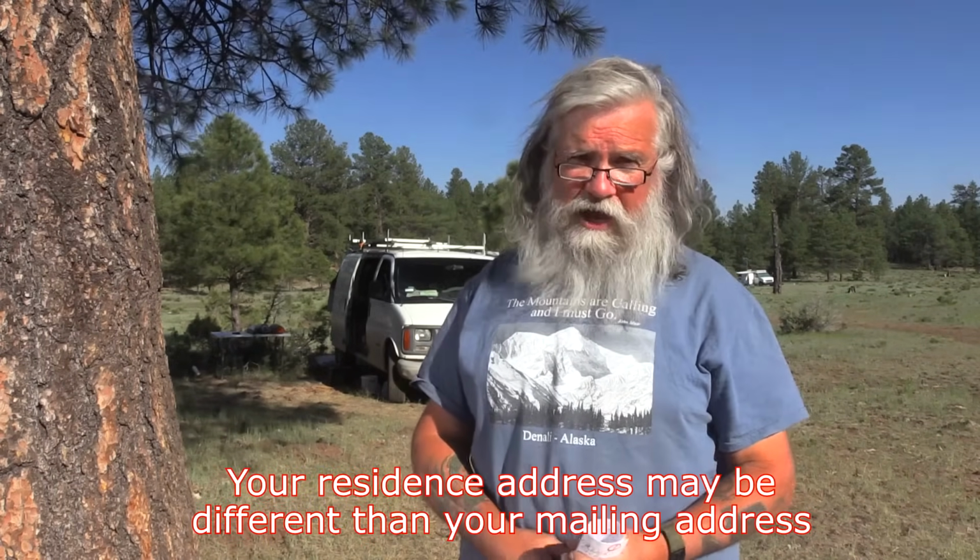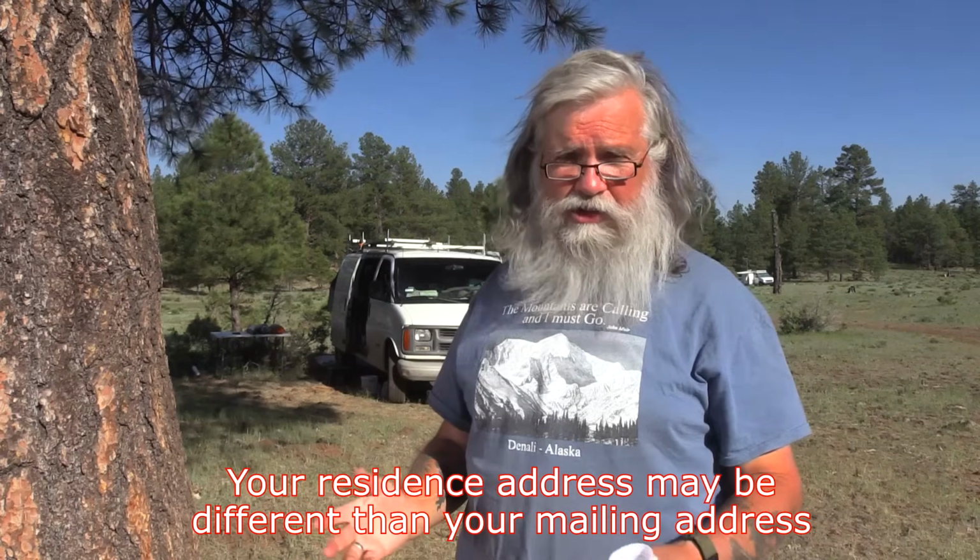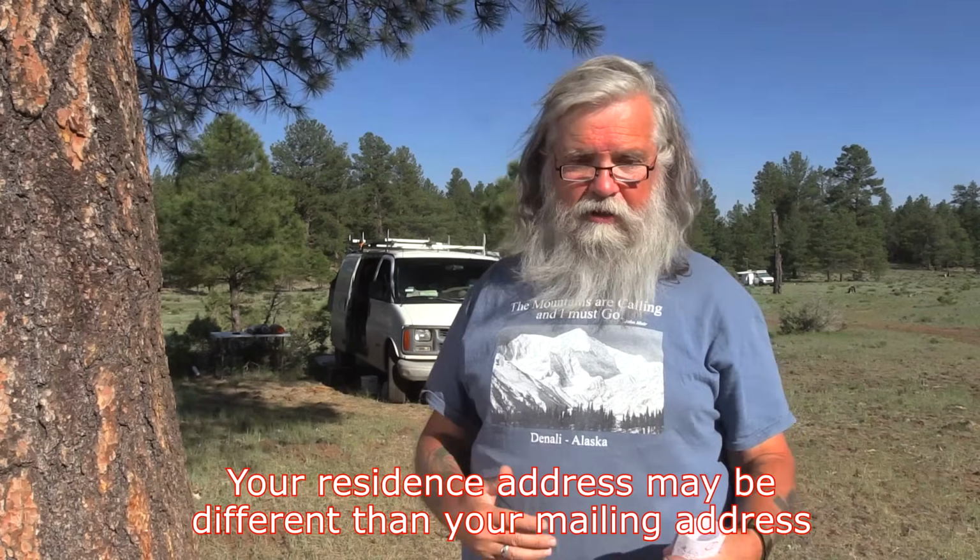An example is there are towns in this country where there is no mail delivery. Everyone in town has to get a P.O. box or something else to get mail. Quartzsite, Arizona is a prime example. There's no mail delivery in Quartzsite. To get mail, everyone gets a P.O. box or a mail forwarder, one or the other.